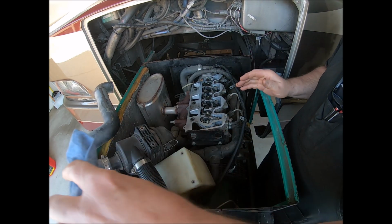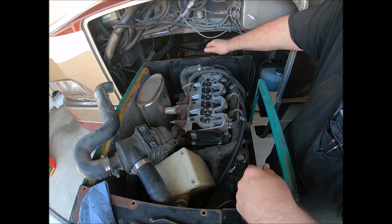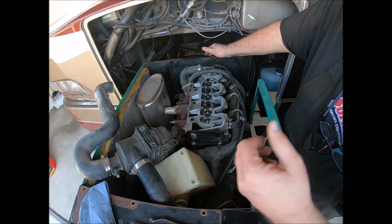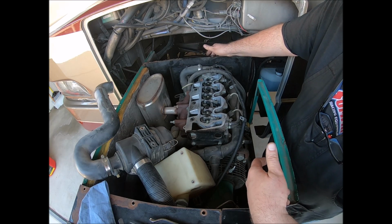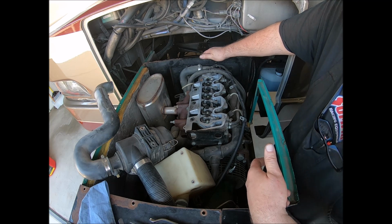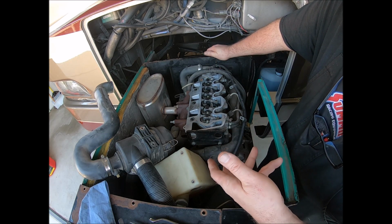Now, the book says to line up the timing mark on the crankshaft. That's actually not a harmonic balancer on this, it's just a crankshaft pulley. But with the blower housing and the shrouds and everything on there, I'm not going to lie, it's a pain to see and you're up and down. So I'm going to show the method that I use on three cylinders.